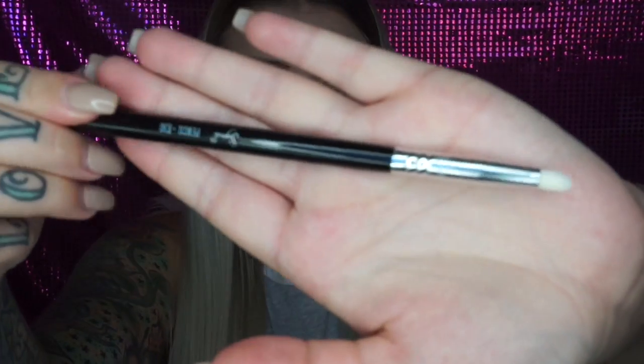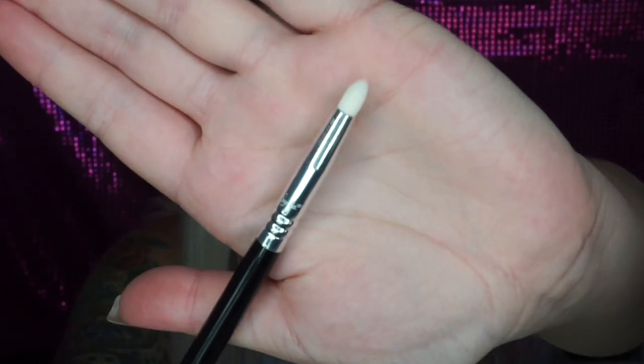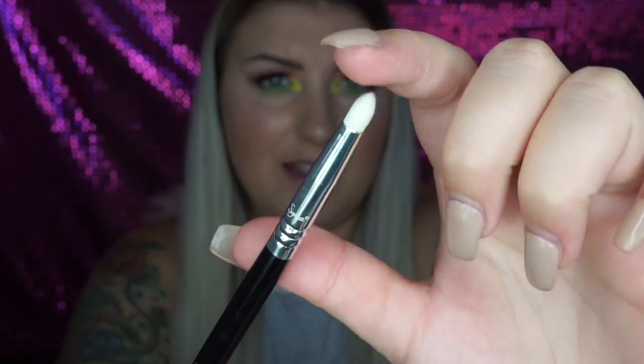And lastly, I want to end the video on a high for you guys and a product that I highly recommend, and this is the Sigma Pencil E30 brush. Now this is what it looks like, pretty much exactly what you would think, but the pencil tip on this is amazing. These brushes are life-changing. I need about 110 pencil brushes, but pencil brushes are great for either cutting your crease or under your lower lash line. These are about $2.50 each on AliExpress, and they have to be one of my favorite brushes.